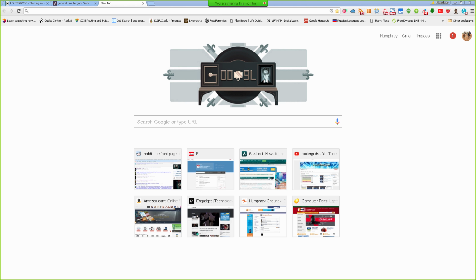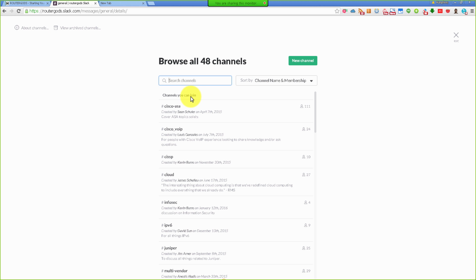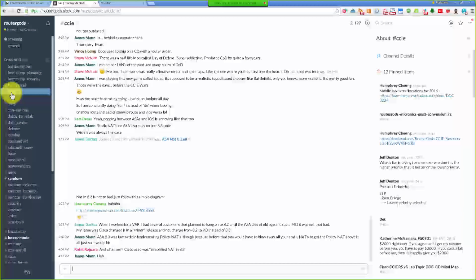Okay, well, not 5150 at gmail.com. Just send an email to that, use your first and last name, and then say add me to the Slack room, and you will get access to this. Once you get into this room, you go to channels and click CCIE, and you're going to go into the CCIE room.